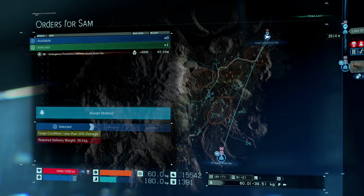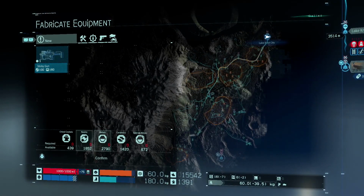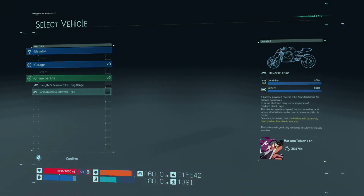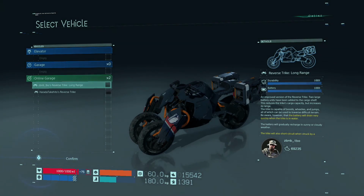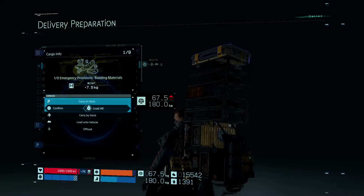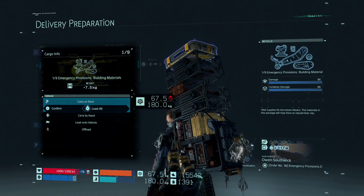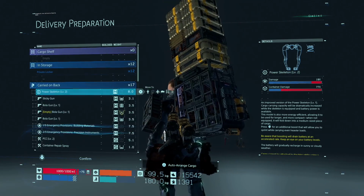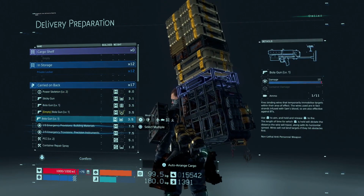Yes. Except. What do I want to take? Can I not take the vehicle I have? Load all. Okay, auto arrange. I have some stuff I can recycle.